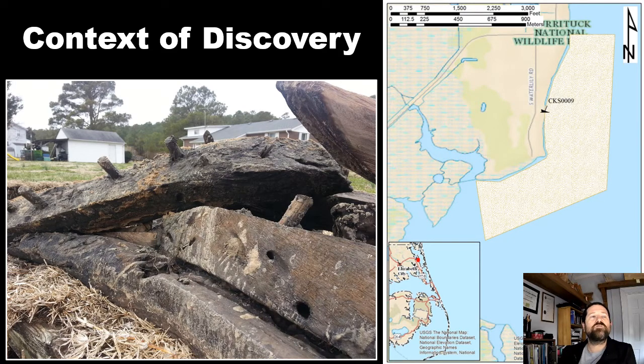Now, these timbers were first discovered in around February of 2014. In February of 2014, a winter storm ripped through Currituck Sound, coming from Virginia, moving south across Currituck Sound, and in the process of doing that, sucked a lot of the water out of the Sound and exposed a lot of the bottomlands of the Sound.